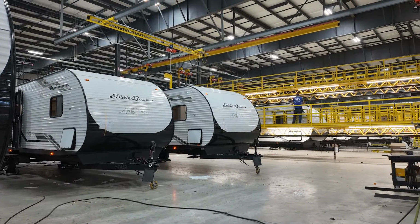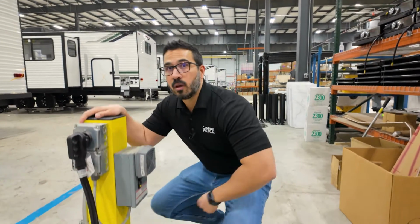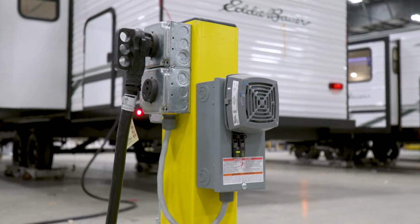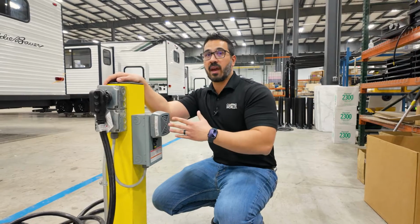Along the assembly line, typical quality assurance processes help identify any defects, but there's an extra QA feature here in the Eddie Bauer plant. It has almost an invisible process, and this occurs when each unit's plugged into what's called a buzz box. What this essentially does is test the electrical for any shorts. This helps alleviate a lot of potential problems before they ever occur.